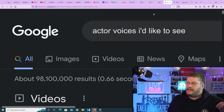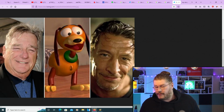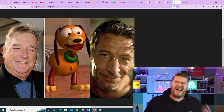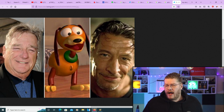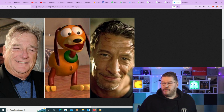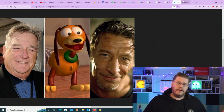Now, these are actor voices that I would have loved to have seen in this Toy Story 4 Pinball Machine, but I don't think are in. If these voice artists and actors would have been in this game, wow, amazing. They're not, I don't think, but this is going to be number one on my list, right? Slinky the Dog. This guy on the right, I can't quite remember his name now, but I'm pretty sure he's passed away. I'm not too sure if this guy is still with us or not. But yeah, they have voiced Slinky Dog. He's arguably better in my books. That would have been good if they did that one.